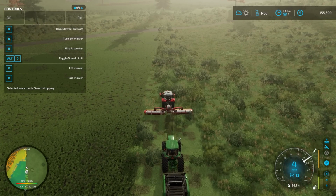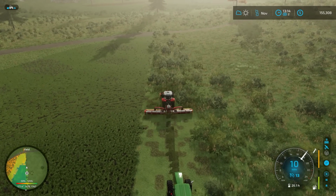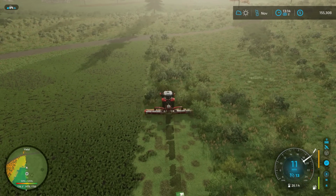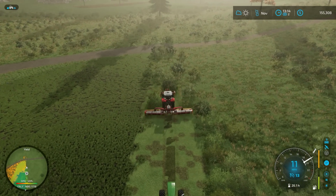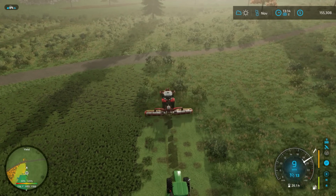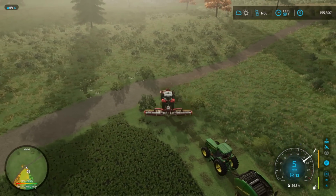Okay, I get it now. I get it. Each implement needs to have the feature turned on. All right, now we can bust this out and clear our land in preparation for figuring out what exactly we're gonna do with it.